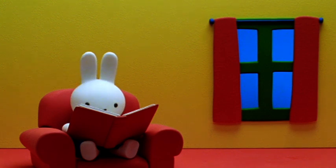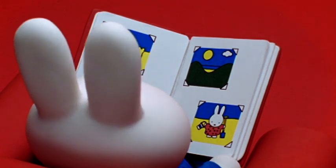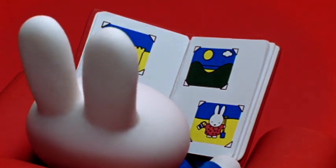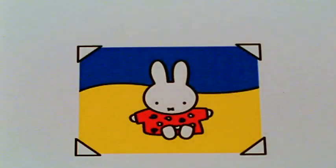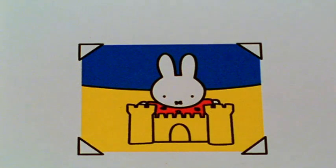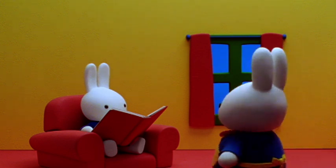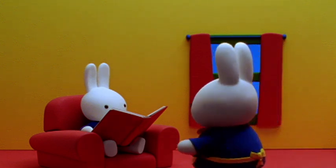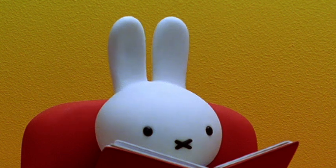Miffy loved the sea. She liked to sail on it, and she liked to sit on a beach and watch the sea. She could play with her ball, build a sandcastle, and fly her kite. One day, Miffy's mother asked Miffy where she would like to have a summer picnic. "By the sea," Miffy answered.